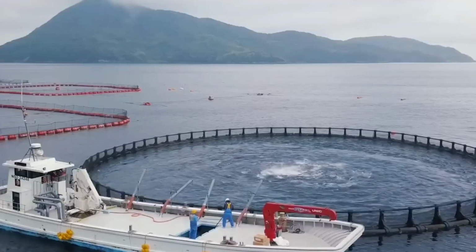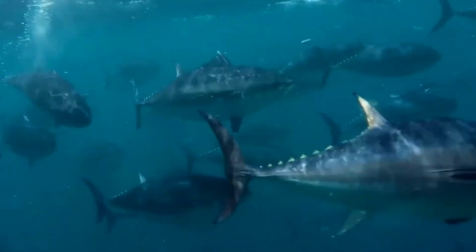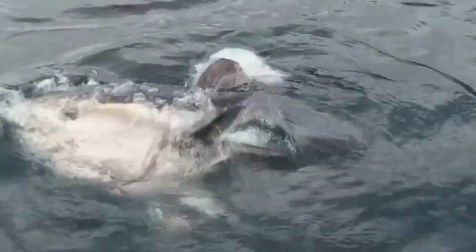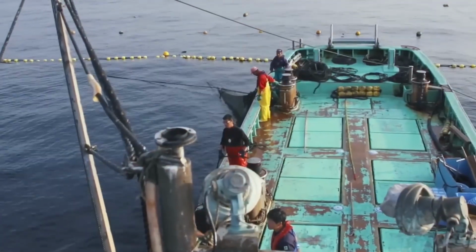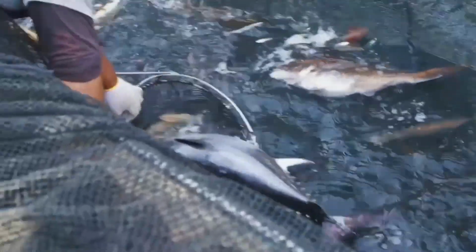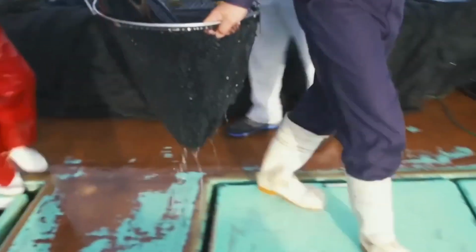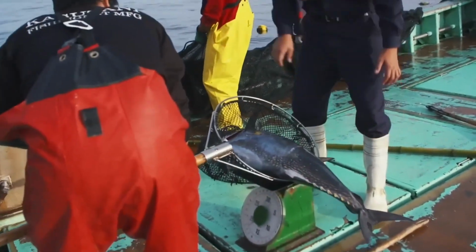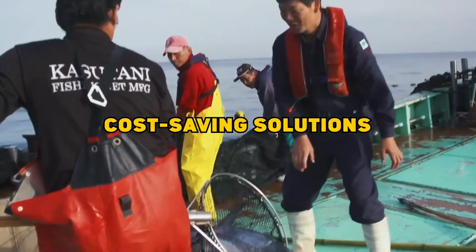By providing such a naturalistic feeding experience, farmers aim to stimulate the tuna's innate feeding instincts, encouraging them to readily accept the offered sustenance and thrive in their captive environment. However, the considerable investment required to establish and maintain large-scale tuna farming operations, particularly given the immense size these fish can attain, has prompted the industry to seek out cost-saving solutions.